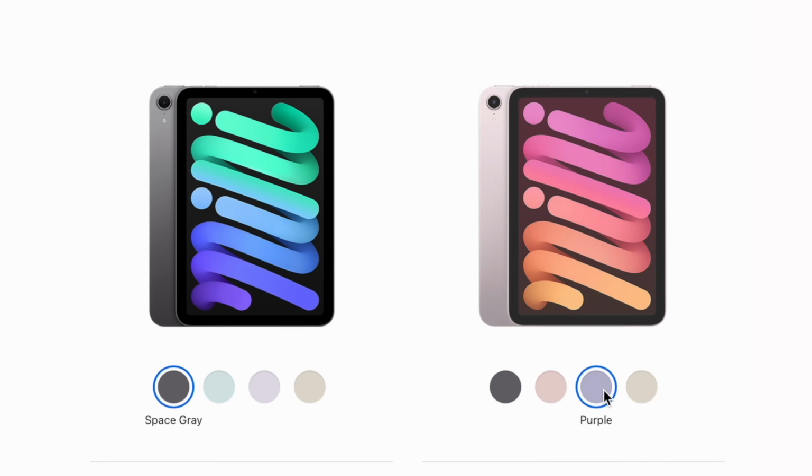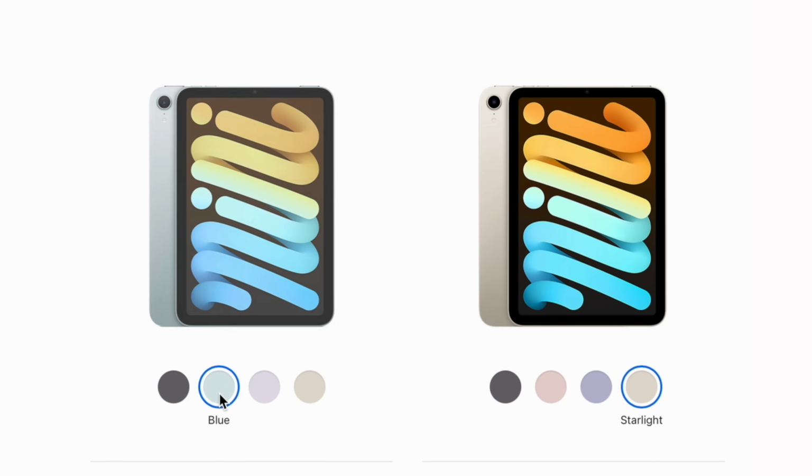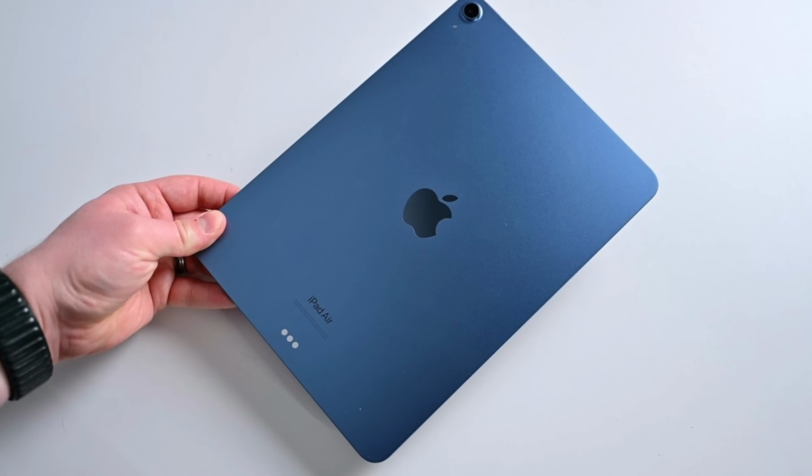The new tablet comes in a few new colors. The last gen model came in space gray, pink, purple, and starlight. The new one still comes in space gray, but now comes in a very light blue, a lighter than before purple, and again, starlight. Which of these new colors do you like most? I think I'm partial to the blue, but I want a more vibrant blue, like with the old iPad Air.